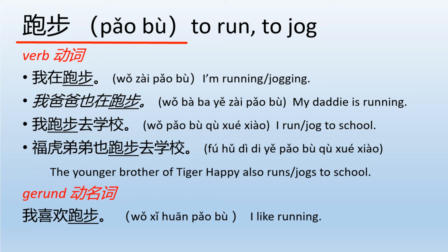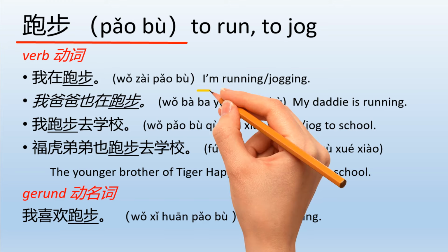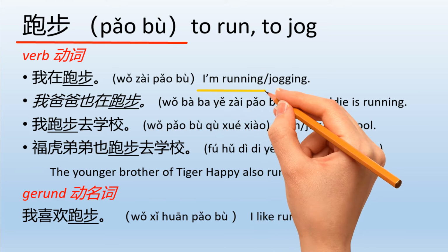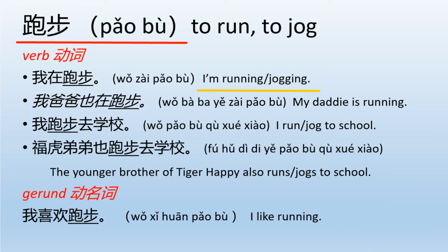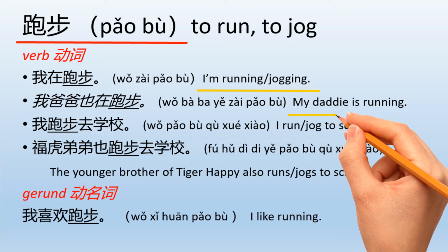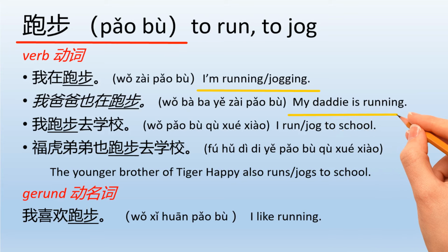It's related to this kind of question. What are you doing? I'm running or I'm jogging. What's your father doing? He's running or he's jogging.